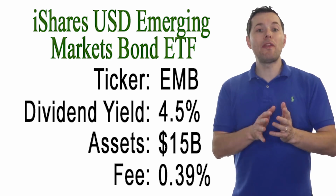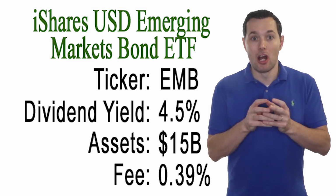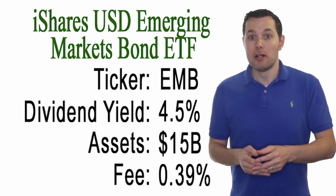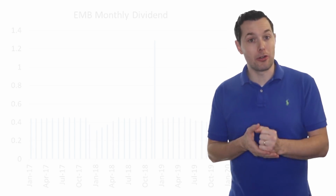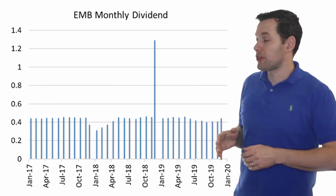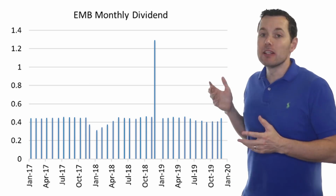Now, like I said, what they do is they invest mostly in government bonds. It's a bit over 80% of their bonds that are government bonds. They focus on developing countries. Their three largest countries, I believe, were Mexico, Indonesia, and Turkey. And when we look at their dividend history, outside of what appears to be a special dividend of $1.29 towards the end of 2018, it's been fairly consistent.